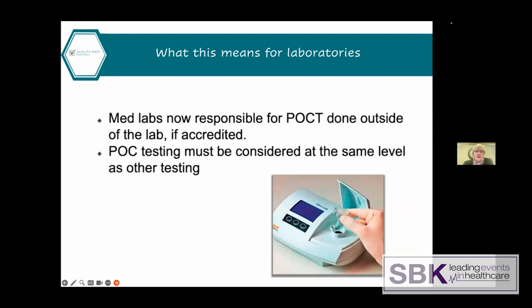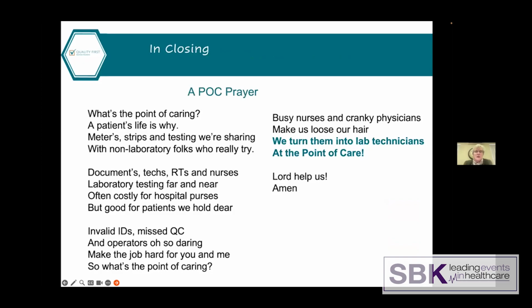And then point of care testing must be considered at the same level as other 15189 tests. As I say, the accreditation is the same, the requirements are the same, but the management system could look very differently because the risk is quite different. And so I'm closing.